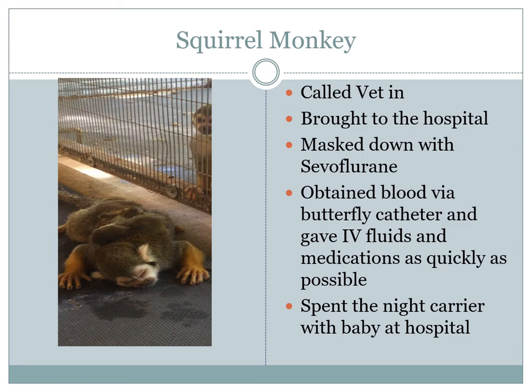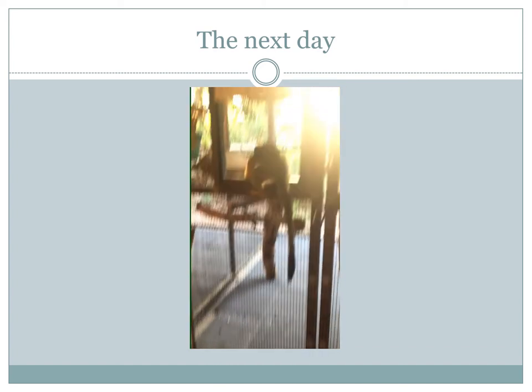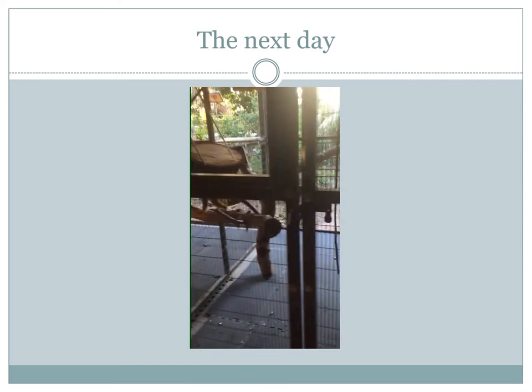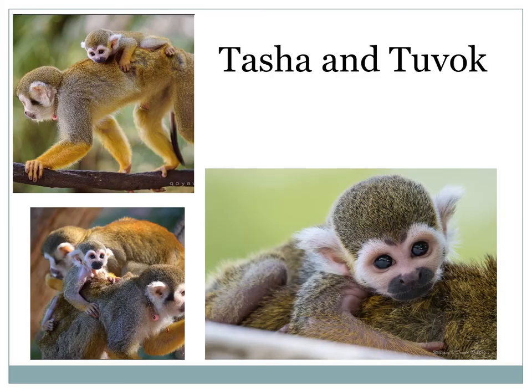So obviously not feeling good, right? So the next day, they took her out of the little carrier. This is how she looked. So a lot better, right? So this is how Tasha and Tuvok look now. So beautiful pictures, right? I just love them. So cute. And she's feeling so much better.